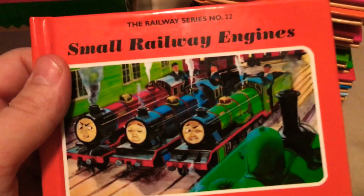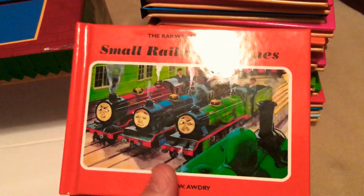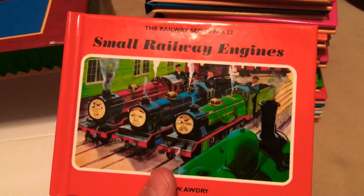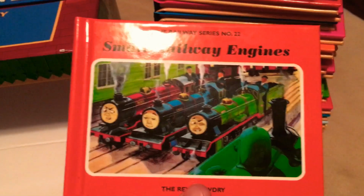Small Railway Engines. This is a good one. I'm not as obsessed with this one as the others, but interestingly, this one was adapted in season 20, which was nice, since we hadn't got a Railway Series adaptation since season 4, with the last episode, Mind That Bike. Here, we got an actual Wilbur Awdry story. That shows that Mattel kind of cared a little bit.